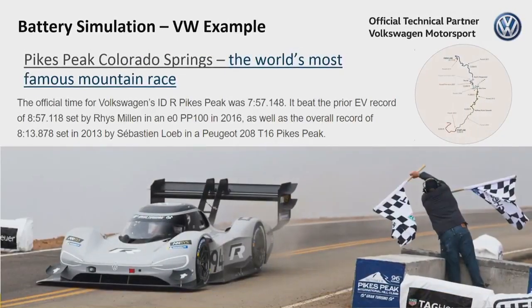And this is another nice story from Volkswagen. This is for the Pikes Peak racing, and Ansys collaborated with Volkswagen to basically design the battery for this case. It's very challenging because the battery is only designed to last for the run. So if you don't make it, you're lost. So basically, it's a very challenging case.